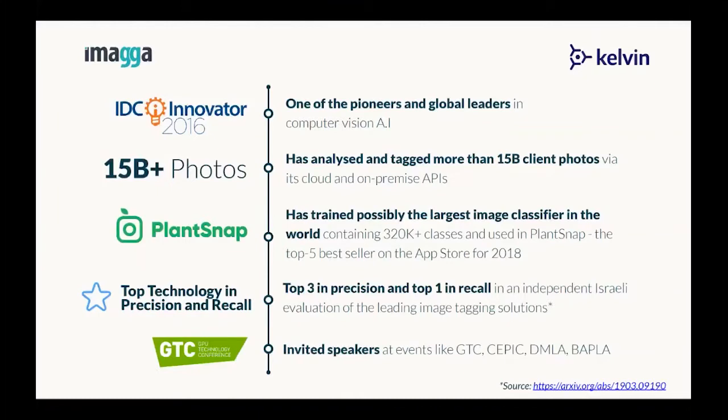So just a little bit of background about Imagga. This is the company that I co-founded approximately 10 years ago, one of the pioneers in image recognition technologies in general. Now it's very fashionable to have artificial intelligence and machine learning in almost anything, and I'm happy that we were one of the pioneers, even before it was a hot topic.